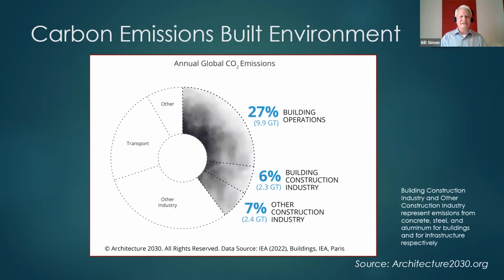But if we look at all the global carbon emissions in the whole world and what they come from, about 40% of that comes from buildings, from the operations of the buildings or from new construction. So this bigger pie, 27%, that's operating carbon. That's from the use of the building. So this is like all the buildings in the whole world that are being heated and cooled, and electricity is being used in it for lighting. 27% of the carbon comes from that. So that's a lot of buildings, right? Because it's the whole world.